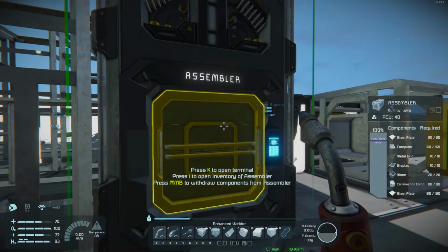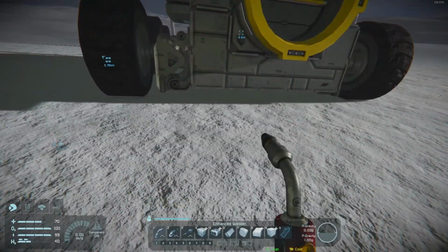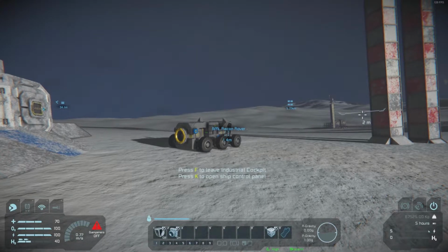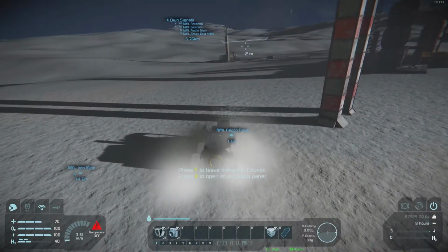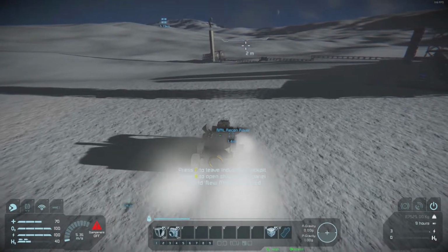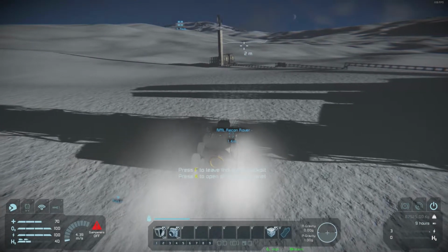So I can also grab a whole bunch more materials anyways with the rover. This is, without a doubt, the heaviest this rover has ever been. It currently weighs 87.5 tons. So I'm going to very, very gently move it over to our little construction facility, trying very hard to keep it below 5 meters per second.